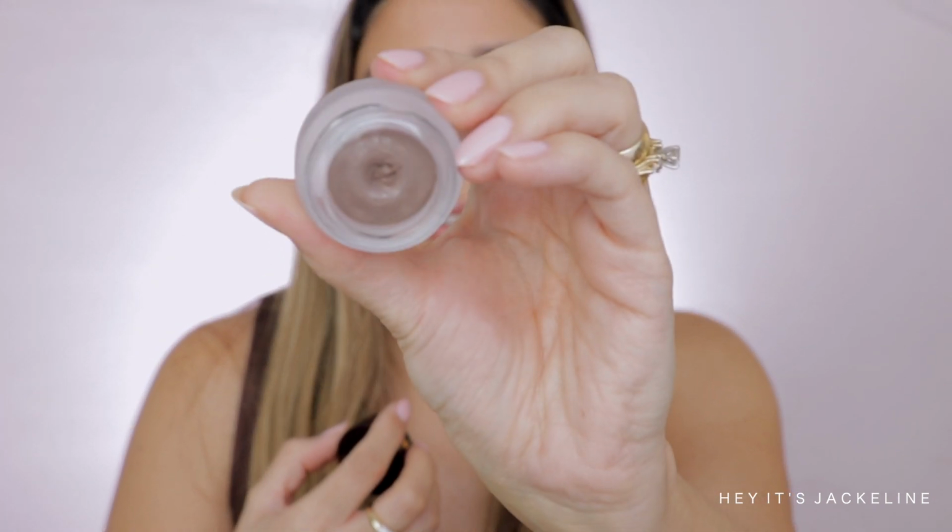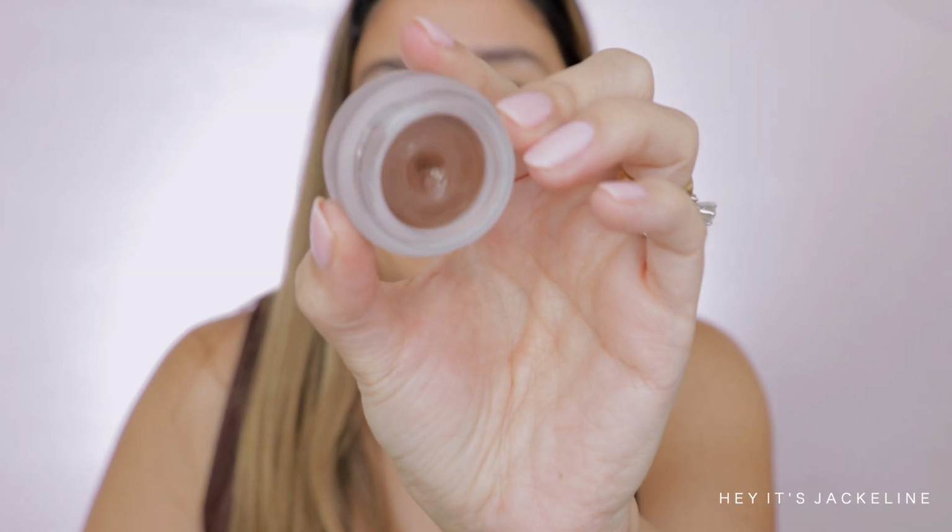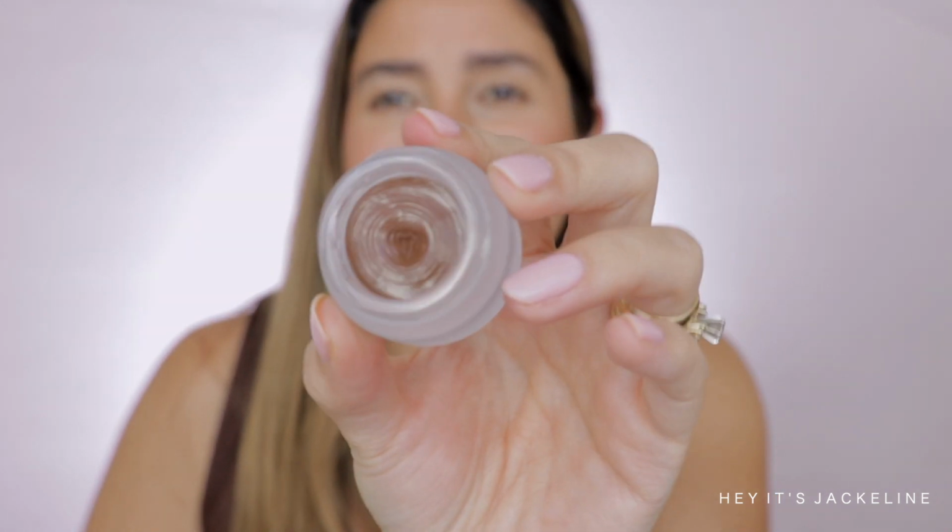Let me just see if this is the same across the board for each of the products. Let me go to the Smoky Taupe. This one looks fuller, but the consistency looks the same. So this one is Smoky Taupe, and here is Chocolate Veil. This kind of reminds me of a bit of Nutella.